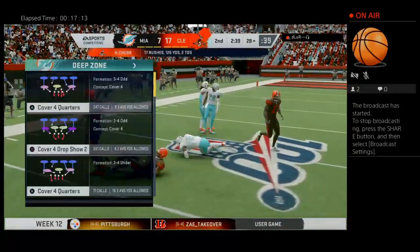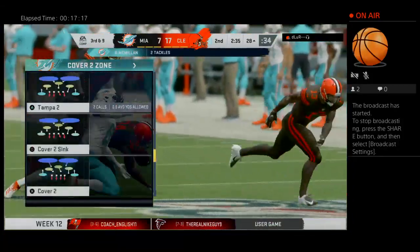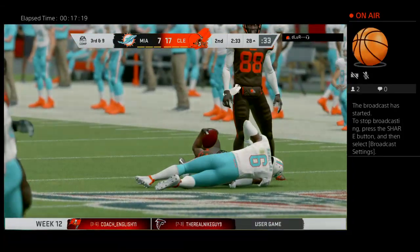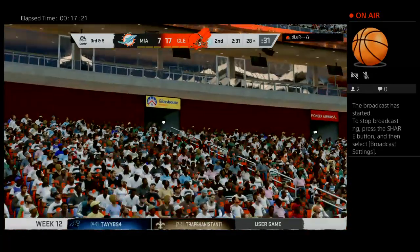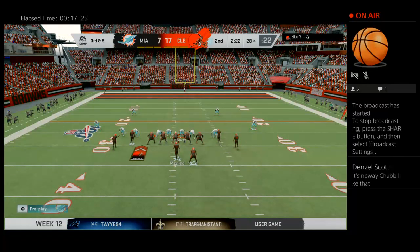In on the stop defensively, Raekwon McMillan. Well, partner, they've been running it well the entire game, and the big guys up front, they're a huge reason why. And now they're reaping the benefits as they continue to open up big holes and gain nice yardage.